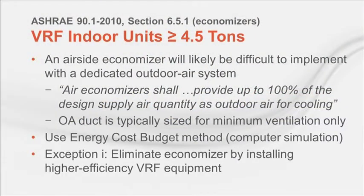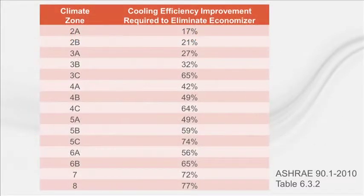For instance, exception I exempts you from having to provide an economizer if the cooling efficiency of the VRF equipment is sufficiently higher than the minimum required by the standard. How much more efficient the equipment must be depends on the climate zone, as depicted by this table from the standard. For climates with more potential hours for economizing, the cooling equipment has to be even more efficient to justify being exempt from providing an economizer.